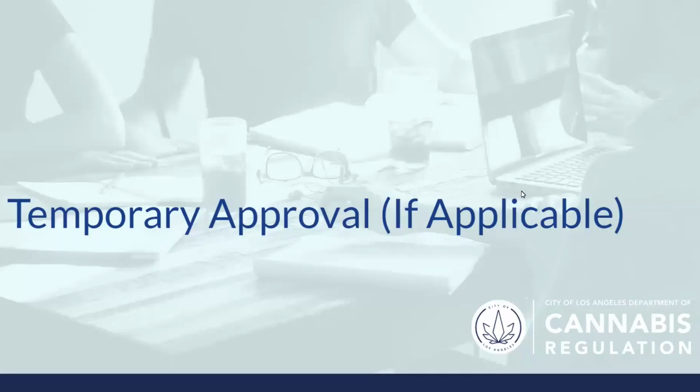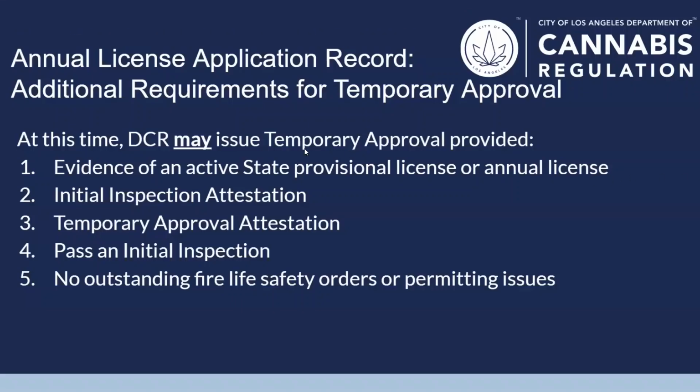Now I'm just going to briefly go over some of the additional stuff if you're going to be requesting temporary approval as part of your annual license application. The annual license process does have a workflow to allow for us to issue temporary approval. In order to issue temporary approval, DCR needs to have evidence of an active state provisional license or annual license. You'll need to submit the initial inspection attestation and the temporary approval attestation. You'll have to pass an initial inspection, and we need to make sure that you have no outstanding fire life safety orders or permitting issues.